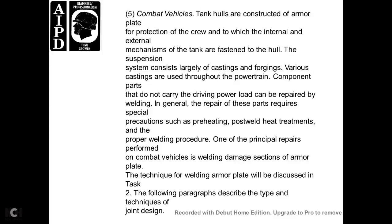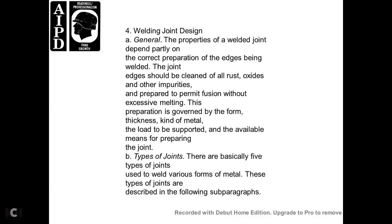Welding joint design. General: the quality of the welding joint depends partly on the correct preparation of the edges being welded. The joint edge should be cleaned of mill scale, rust, oxides, or other impurities, and prepared to permit fusion without excessive melting. The preparation operation will be governed by the form, thickness, and kind of the metal, and by the available means for preparing the joint. Types of joints: there are basically five types of joints used in welding the forms of metal. These types of joints are described in the following subparagraphs.